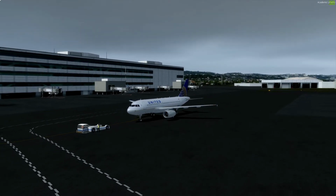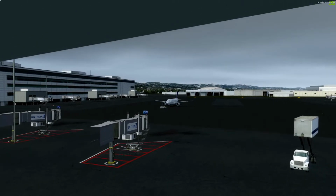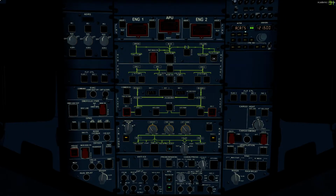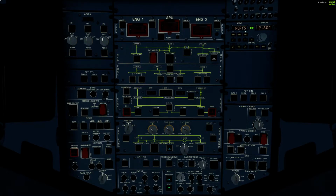Good old-fashioned Airbus. Oh yeah. What's up, Airbus? What's up? Right. Wrong. Click. Strobe lights on auto. Taxi lights. Let's confirm my engines are stable, and they are. We'll go ahead and get the APU off.